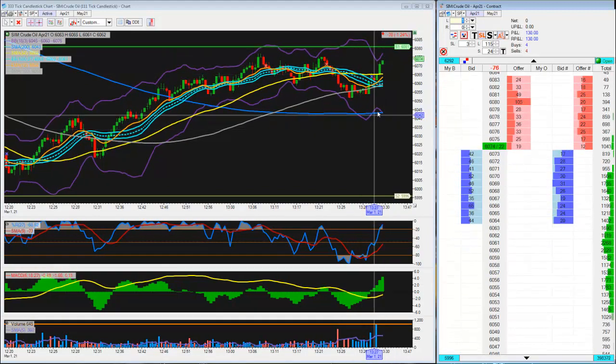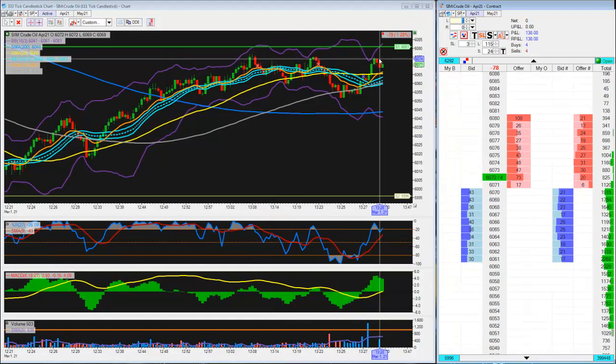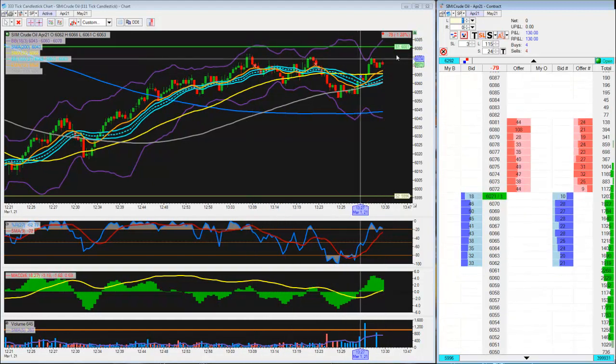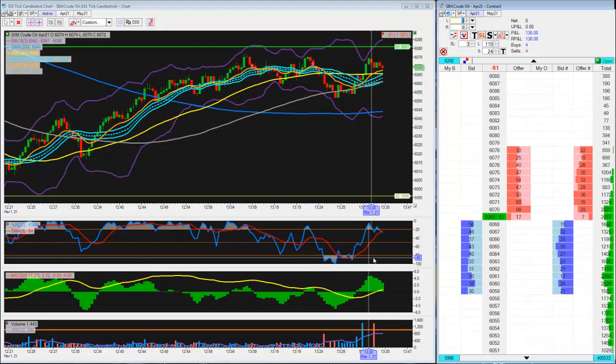So hey, I took a good shot at it right there, and then the market decided that no, this is up against a triple top, right? Three times, 1, 2, 3, three times through. It gets a little dangerous up here.